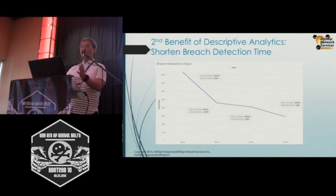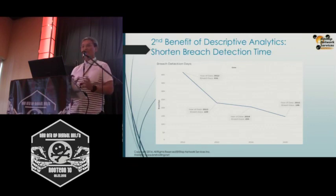A histogram will show the pattern of attack: what time is highest, what time is lowest. And you can even plot this on a geographic map to show, hey boss, these are the attacks coming from all over the world. The larger the circle, the larger the number of attacks that we are seeing. Okay?